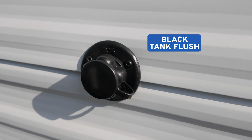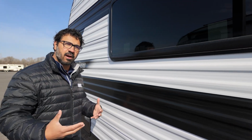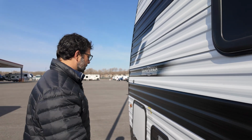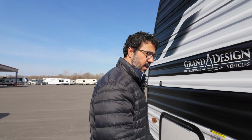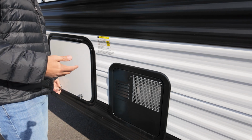You also have a black tank flush. And again, that's one of those convenience features that are on a lot of bigger RVs, not on a lot of smaller, but it is great for rinsing out the black tank. You also see this one has a standard water heater. So, take that with a grain of salt.